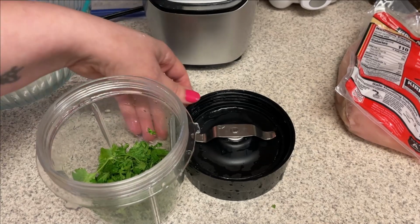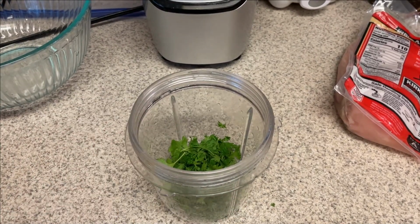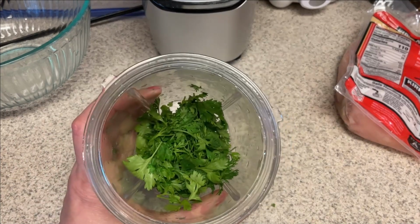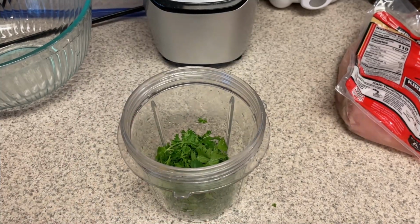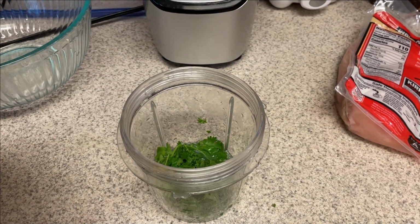The next one is a cilantro lime chicken, which I have made before, but this is a totally different recipe. So first up, I put in a 1/2 cup of cilantro in there. And again, I just kind of pulled it off of the stems because we're grinding it up. Next up is a 1/2 cup of lime juice. So there's a 1/4. Oh, I made a mess.